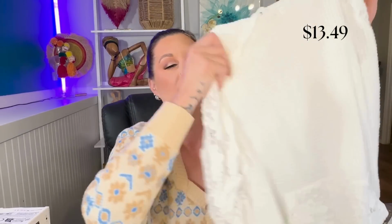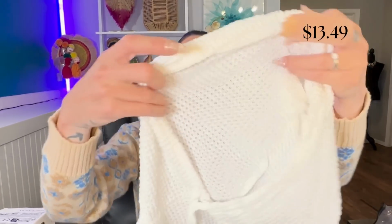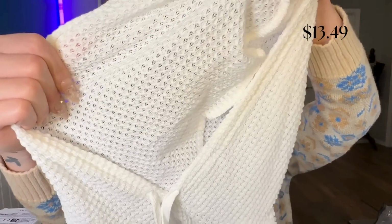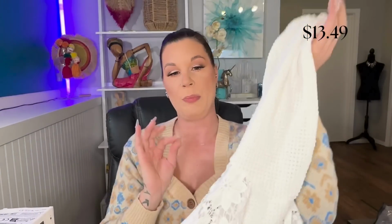Again, size medium. But look at the texture. You see how it's see-through? I just thought that would be a beautiful, lightweight, summer evening type of casual dress-up. Well, not really dress up, but a dressy version of a casual hoodie.